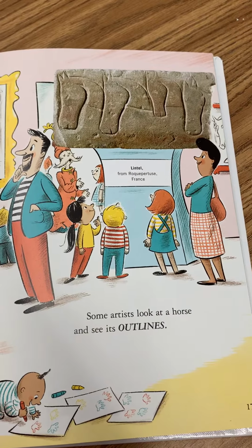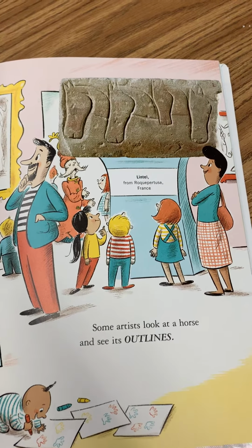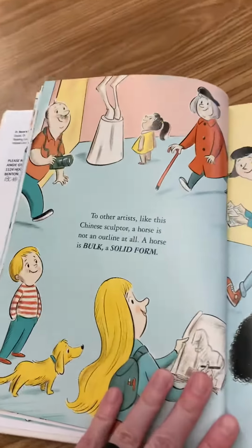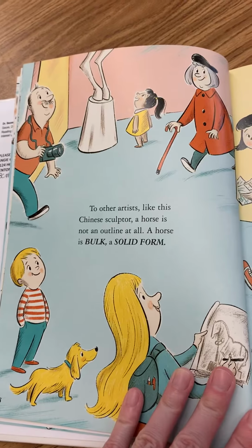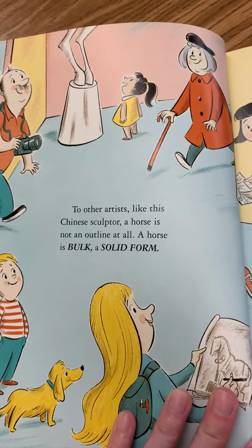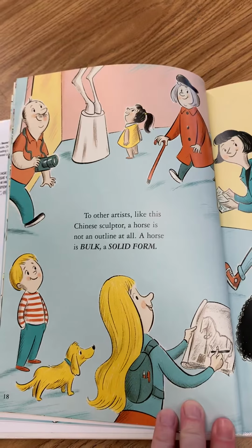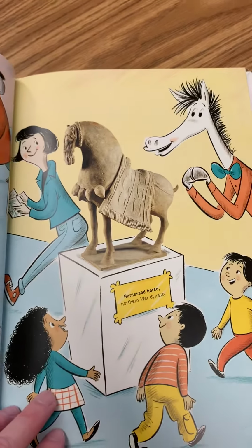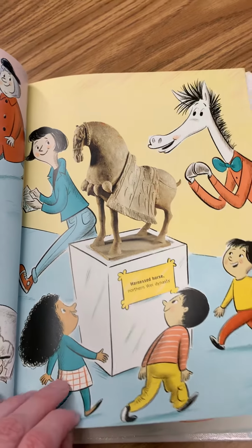Some artists look at a horse and see its outlines. To other artists, like this Chinese sculptor, a horse is not an outline at all. A horse is bulk. A solid form. This is titled Harnessed Horse.